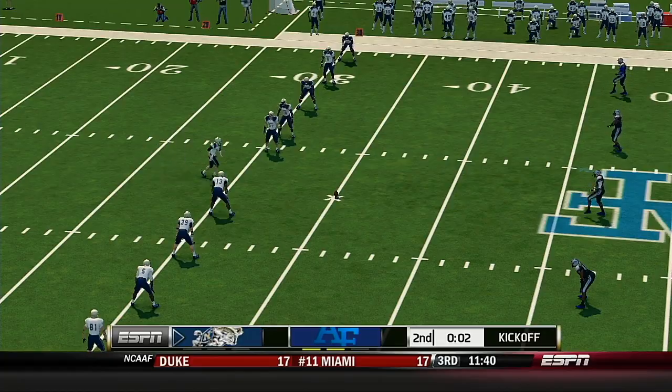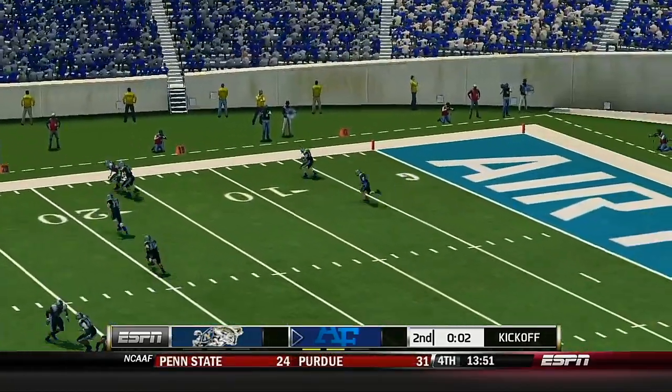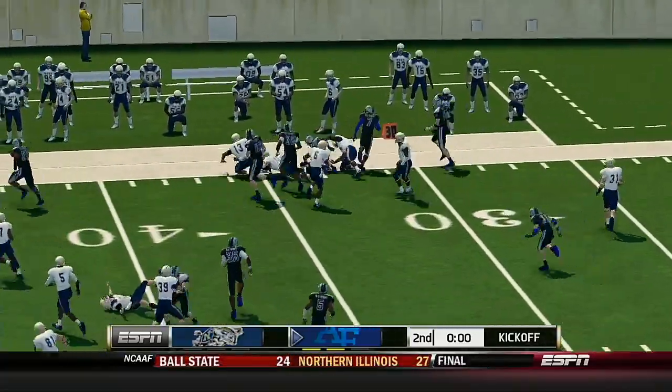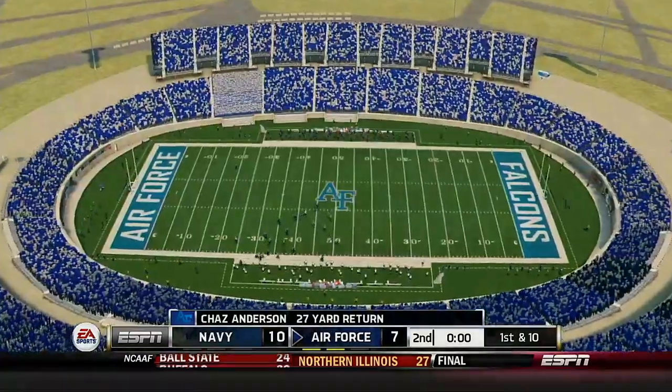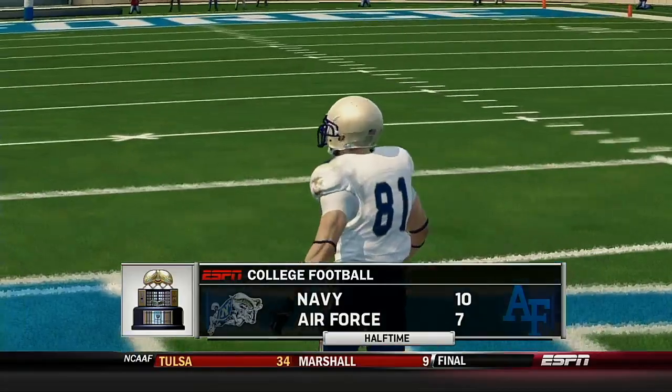They can take a halftime lead by taking this one all the way back, folks. Anderson from the 7, looking for the corner. And he's shoved out of bounds at the 33-yard line. So we've played two quarters. Navy in front, 10-7.